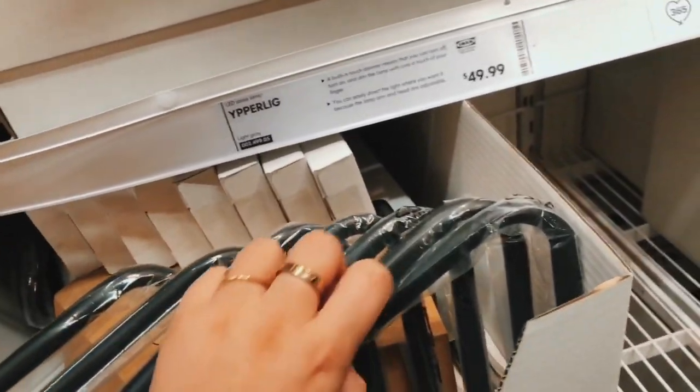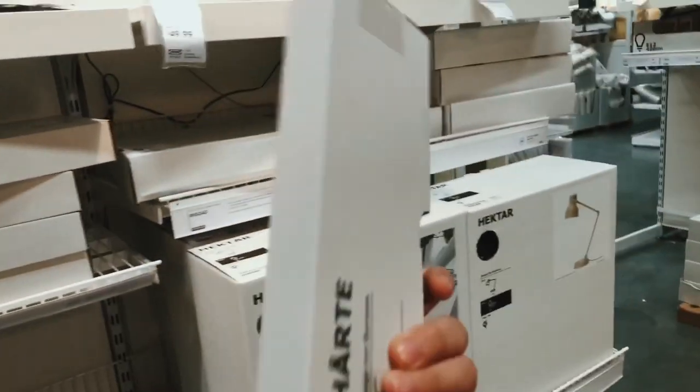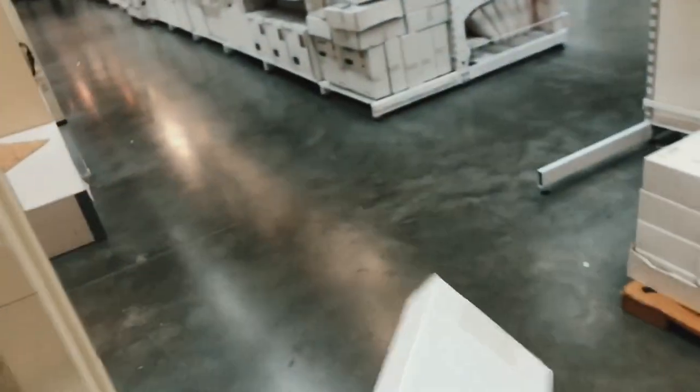But I feel like it's just gonna get super dirty, so I'm gonna pick out a black one. Okay, so they just come like this and they're not expensive.